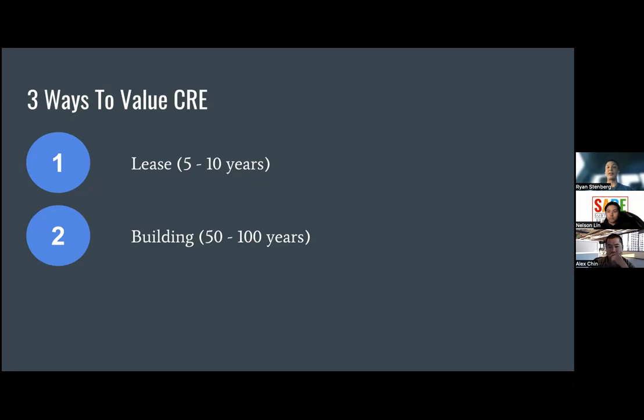So way 1 is the lease, way 2 is the building, and way 3 is the land. And I have in parentheses here, forever, the lifetime value of land is forever. I guess it's not exclusively true. There are zoning and other changes, but a lot of the time out there, if you buy land, say up on the waterfront in some state, it's very unlikely for that land to lose its value over time. And so your value is very much appreciating rather than depreciating.